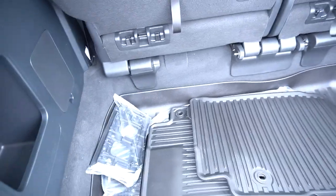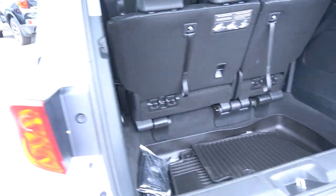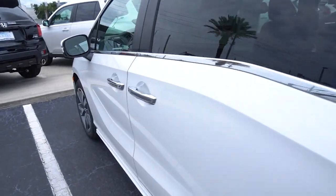But yeah, guys. So good trunk space still. I like all these extra little cubbies. This deep trunk space back here can fit some strollers, things like that. Let's come around to the other side.